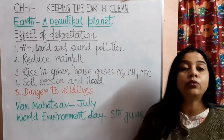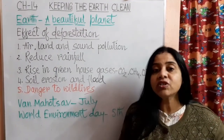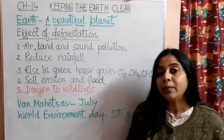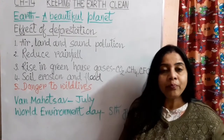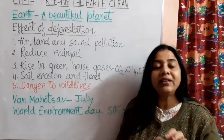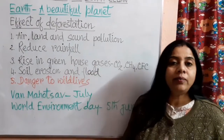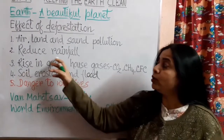Next one is sound pollution. Students, the sounds coming from industries, from vehicles, honking of horns, and other sounds produced by sound systems like a DJ or TV, these electronic gadgets. These sounds are absorbed by the trees to a little extent. But when we cut them, the sound is not absorbed, and it becomes noise pollution. Understood?